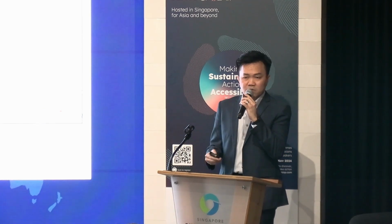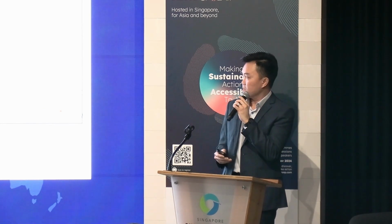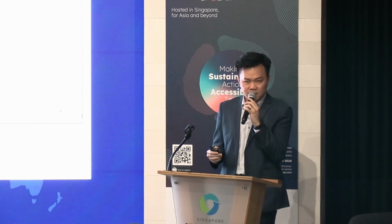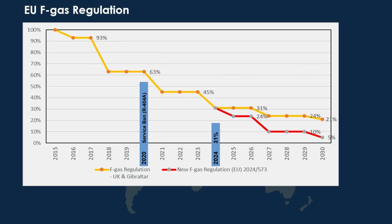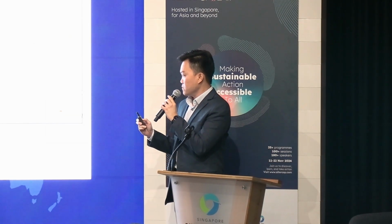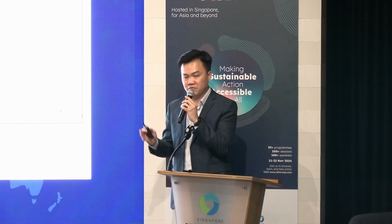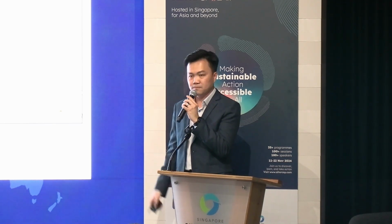The EU is much further ahead than the rest of the world. As you can see, they started the phase down almost 10 years ago. And just earlier this year, in March, the new F-gas regulation came into force with stricter requirements and an accelerated phase down. And because of that, this has driven up the prices of refrigerants in the EU further.